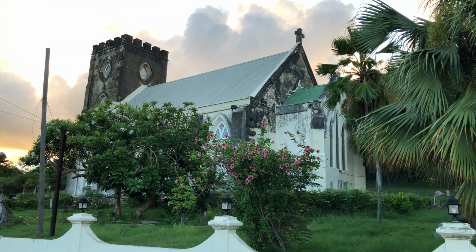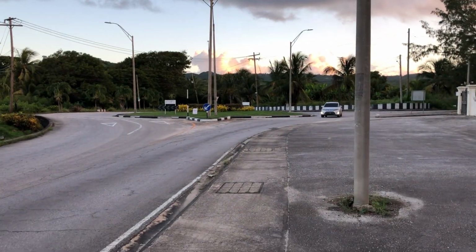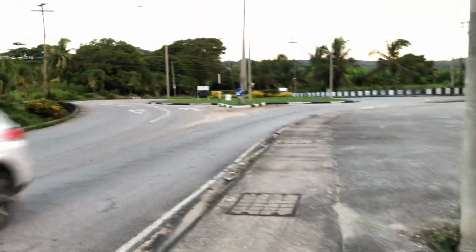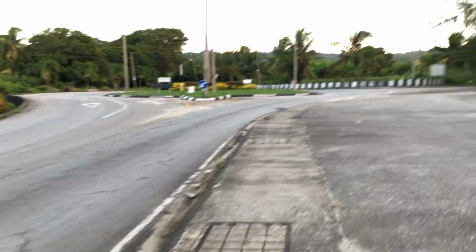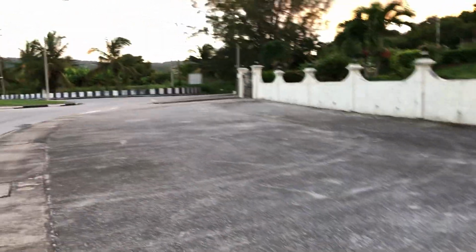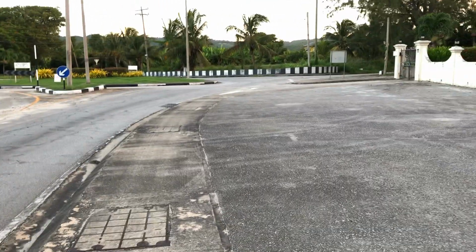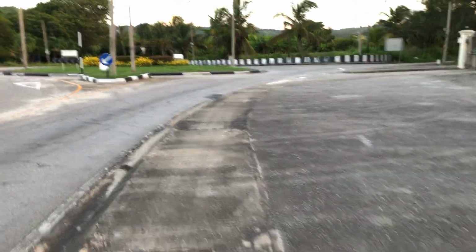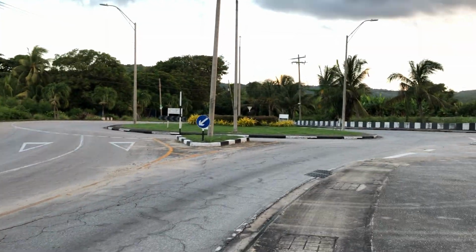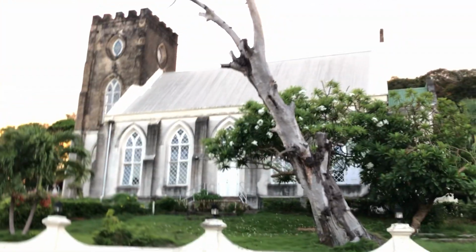This is the only one of the remaining Anglican churches here in the parish of St. Andrew. One thing about this parish, it is often filled with landslides. The land tends to slip a lot and slide a lot, so it will result in houses moving away and so on.